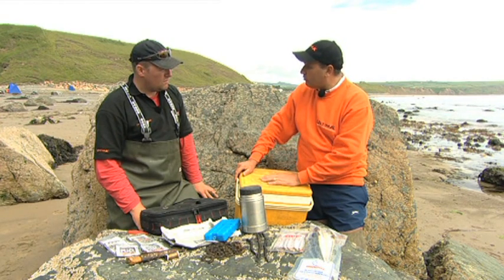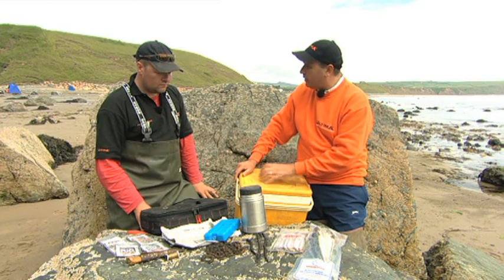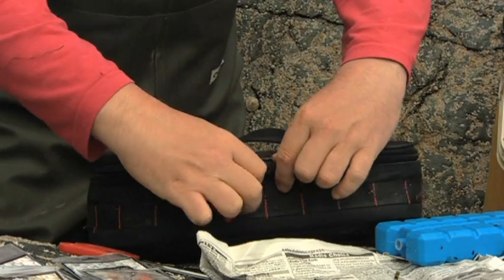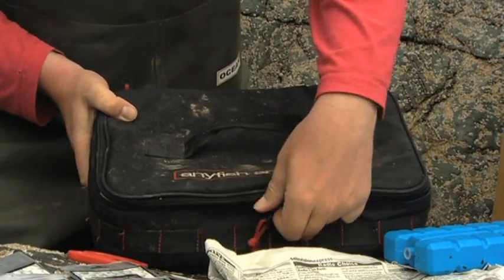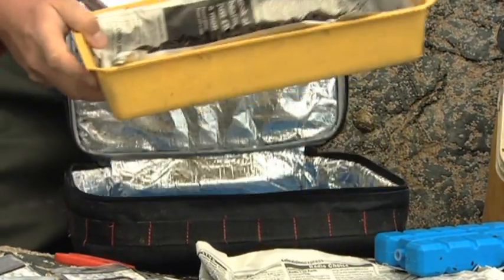Obviously, be careful not to directly place the bait on the ice blocks, but keep the cold environment the same, and that will transport just as well. Probably one tip I think that's quite useful is that when using fresh bait, if you've got it in a fridge, probably one of the best things you can use is a cat litter tray. Oh, without doubt. The cat litter trays are the key to keeping bait.